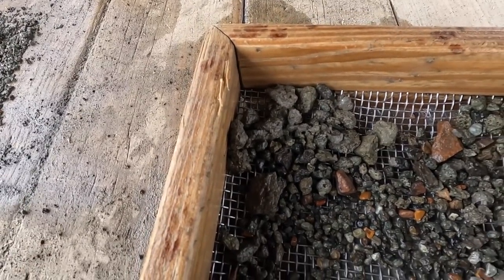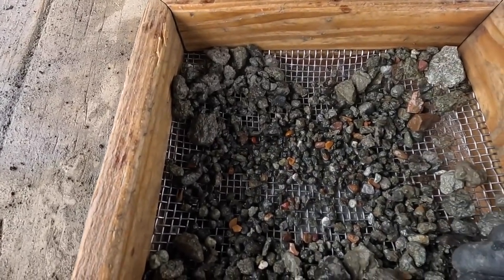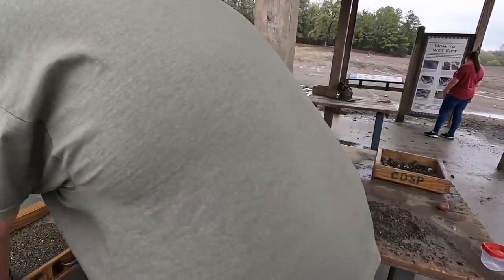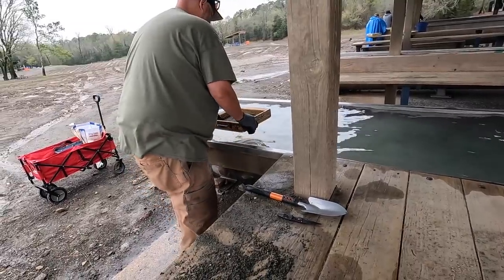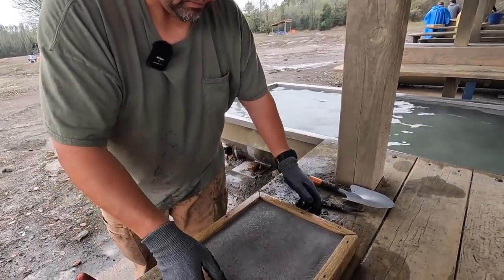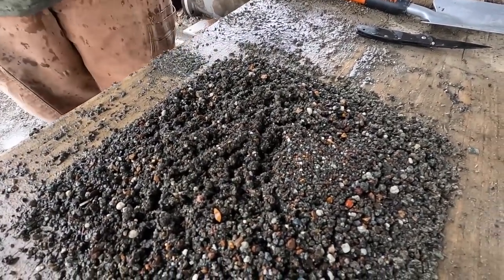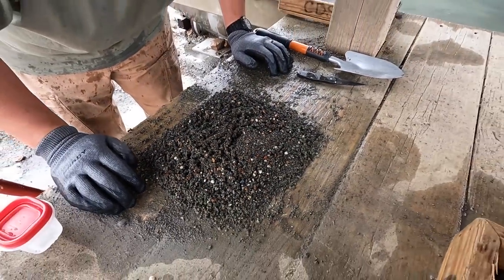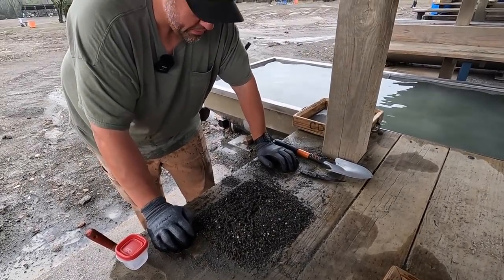I don't see any diamonds in here. Getting ready for the flip? Mm-hmm. Yep. All right, I'm ready. Worked. Mm-hmm. See anything? I don't think I see a diamond, no.